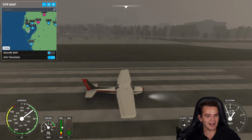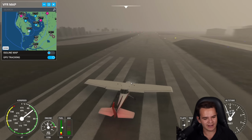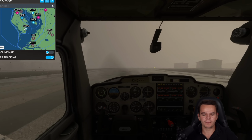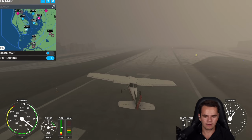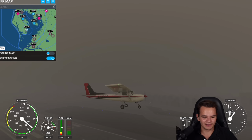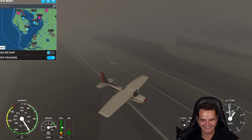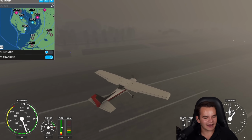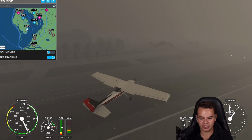I mean, here we are back in the Tampa area, and well, what happens if we just try to fly in this weather, honestly? I mean, if we just ignore the problems of visibility... Yeah, if we just ignore the problems of visibility... What was that takeoff roll? It's like the fact that this is real is just scary.